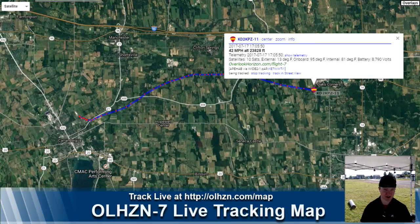If you know how to work APRS's website, you can also go there. You could also go to overlookhorizon.com and look at flight number 7, and there's a link to the map there as well. So lots of ways to get on there and track the map yourself if you want to follow along. It's pretty mobile friendly, so you can track it on your phone, on a computer, or right here on the live broadcast. Although I'm probably going to pack up shortly because I'm kind of running out of things to say.